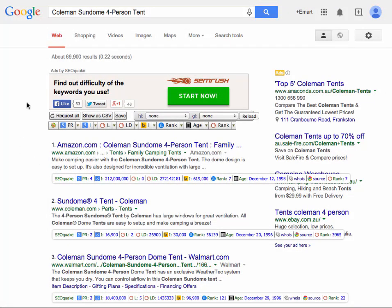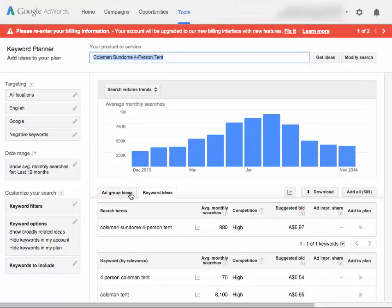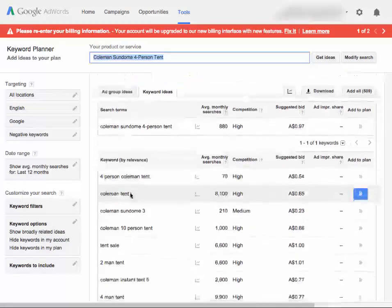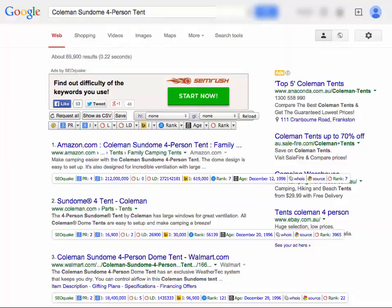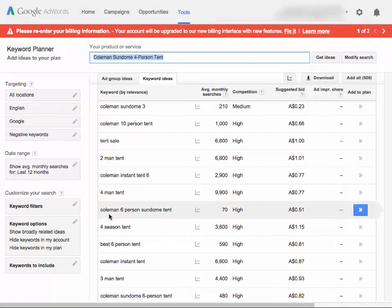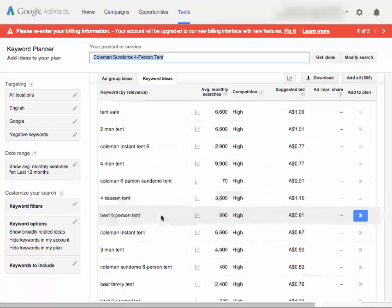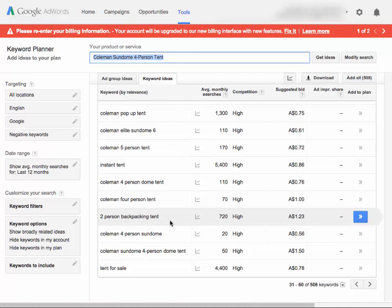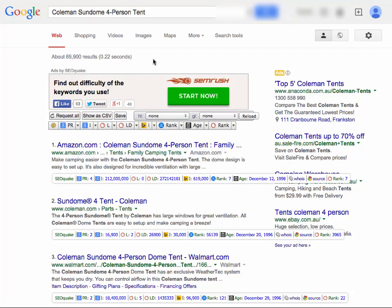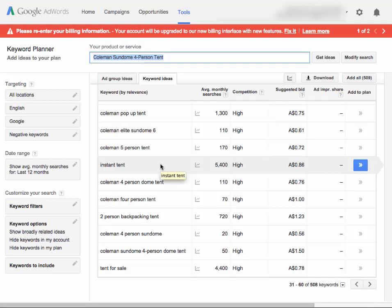So very similarly, you have to do this for every keyword, you have to select the keyword from here. For example, we have done Coleman Sundome 4% tent now. The second thing we can do, Coleman 10% tent. You can go and see similarly what is happening here. And the next one, Coleman 6% Sundome tent. Like that, I want you to select at least 25 to 30 keywords and search for the competition and then select the keywords. So our idea is to get 25 to 30 keywords to create the site.